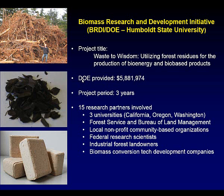With that idea, this idea has been converted into a proposal 2 years ago, and we submitted that proposal to the Department of Energy. It has been selected, so we got about $5.8 million for that over the next 3 years. We started last year, and we are trying to incorporate 3 biomass conversion technologies. They are gasification, torrefaction, and briquettes, making briquettes in the wood.